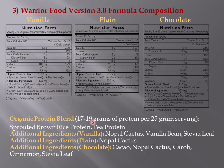So I've got the ingredients listed down here for each one of the flavors. As you see, the protein blend in each one of these products is the sprouted brown rice protein and pea protein, both of which are organically grown.